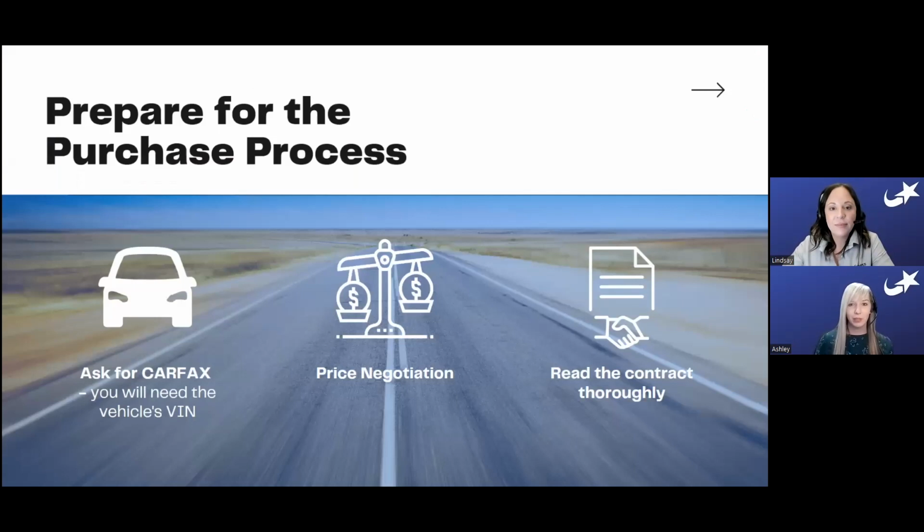So you've used your draft, you found a vehicle. Now it's time to prepare for the purchase. But before we do that, we actually have another pop quiz. All right, and this one is about Carfax reports. So, what information is listed in a vehicle's Carfax report? And this is multiple choice, but there are several right answers. Ownership history, repair and maintenance history, current loan balance, and title history.